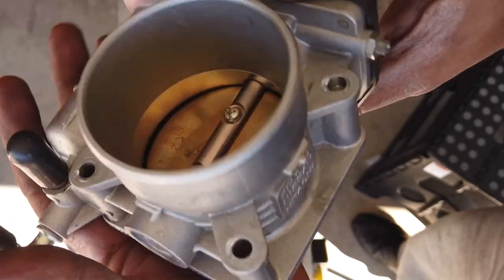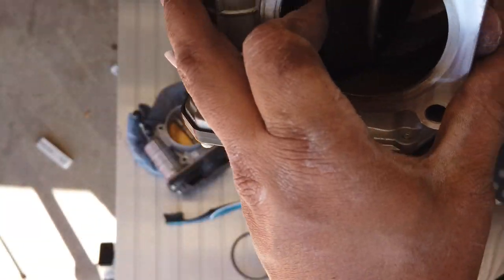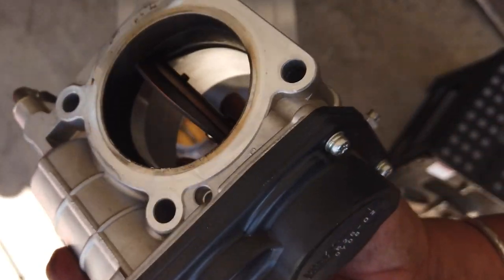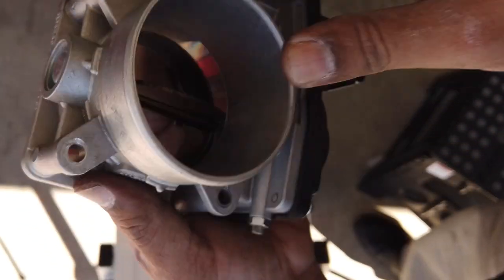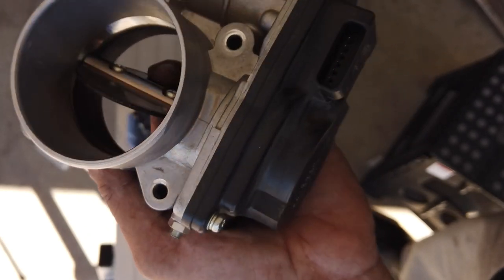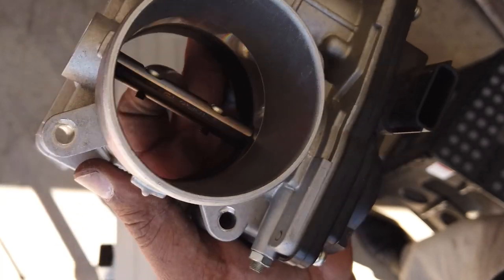Let me go ahead and clean it up. Let me show you the ring. So here you can see the ring. And a toothbrush and a cloth to remove the residue. We'll try a buddy cleaner.